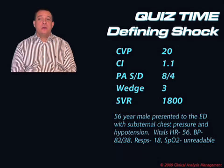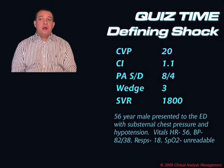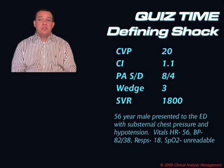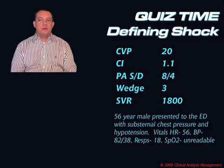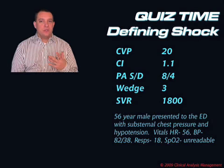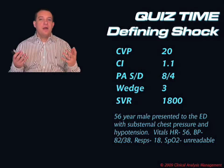Okay, last one here. You've got a 56-year-old male that presents to the ED with substernal chest pressure and hypotension. He's got a heart rate of 56. His blood pressure is 82/38. His respirations are 18, and his SpO2 is unreadable. Okay, so if you've got a 56-year-old guy who comes into the ED with substernal chest pressure and hypotension, what's the first thing we think of? We think of MIs, right?